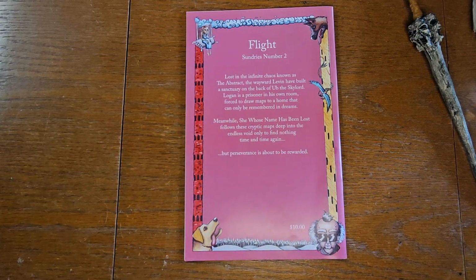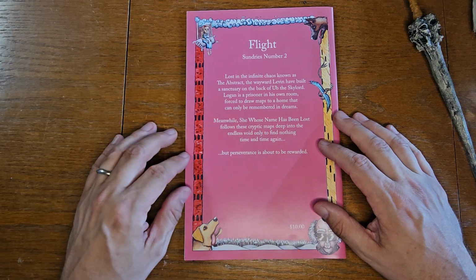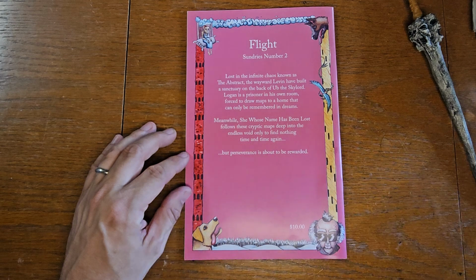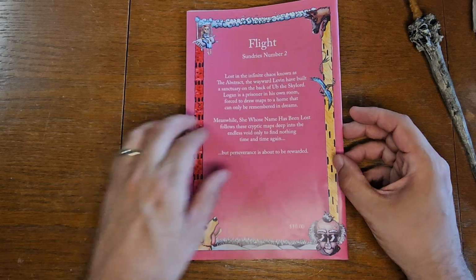Lost in the infinite chaos known as the abstract, the wayward Levine have built a sanctuary on the back of the Skylord. Logan is a prisoner in his own room, forced to draw maps to a home that can only be remembered in dreams. Meanwhile, she whose name has been lost follows these cryptic maps deep into the endless void, only to find nothing time and time again. But perseverance is about to be rewarded.